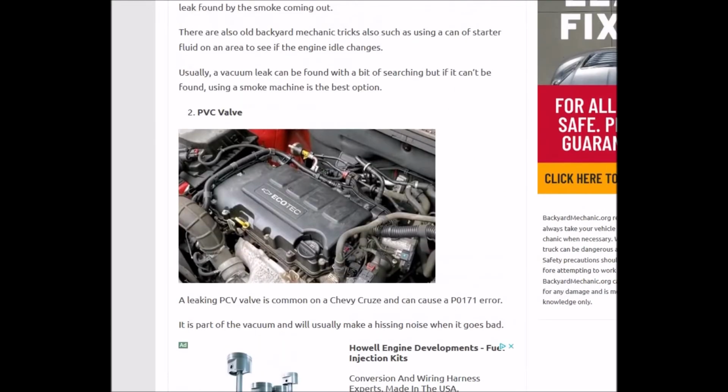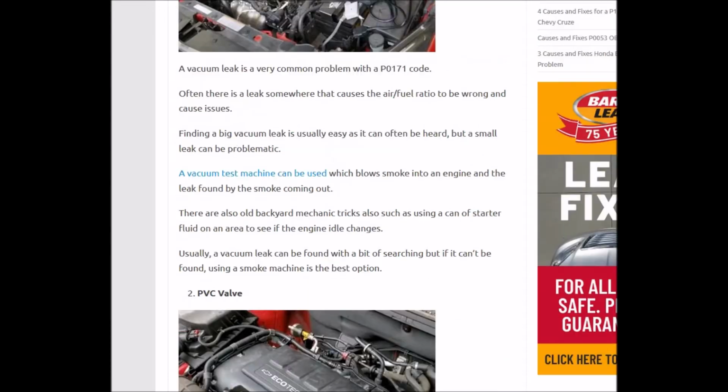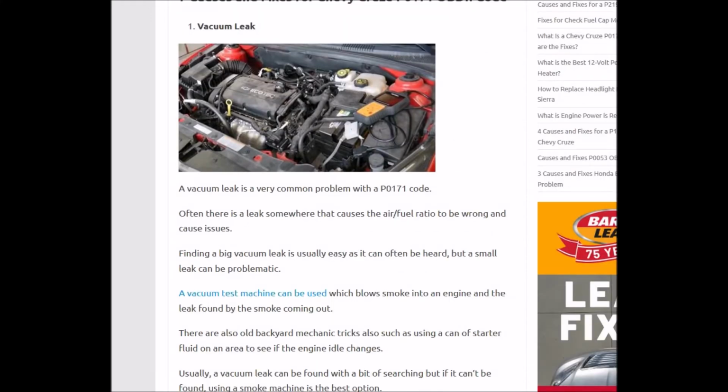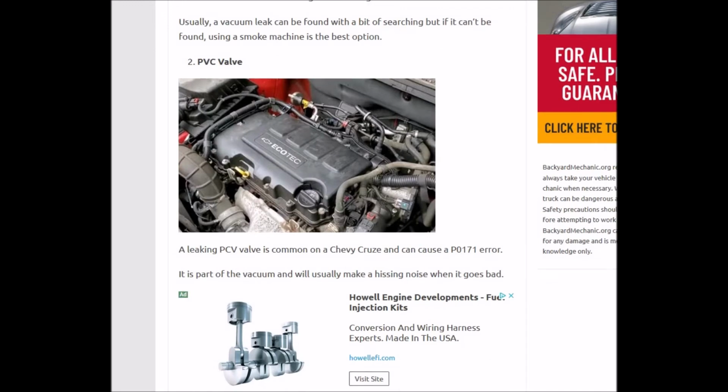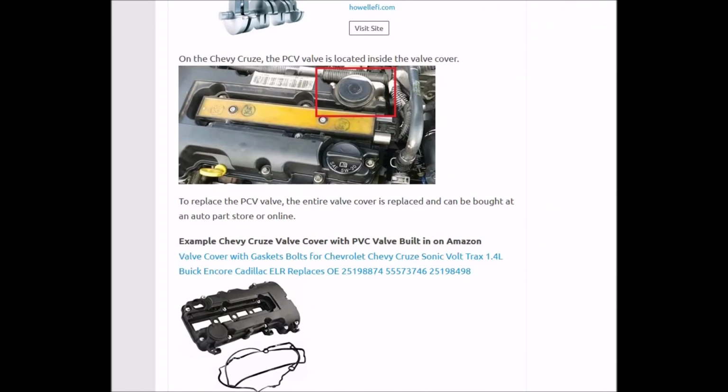But it could also be other things. You've got to look around and see if you have a hose leaking or something like that. If it's a really big leak, then it'll be really obvious because you'll be able to hear it. But smaller leaks can sometimes be more difficult to find. A mechanic shop will use a smoke machine and feed smoke into the system, and it'll come out the leak, and they'll be able to spot it easier that way. That's something to keep in mind. So number 1 is a vacuum leak, and very commonly the PCV valve. So take a look for that.